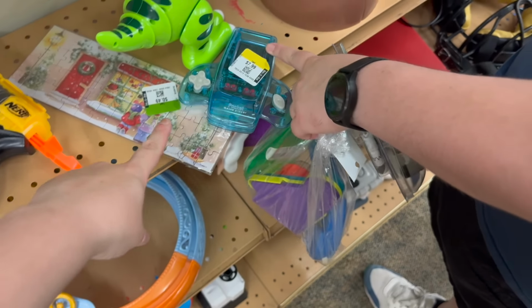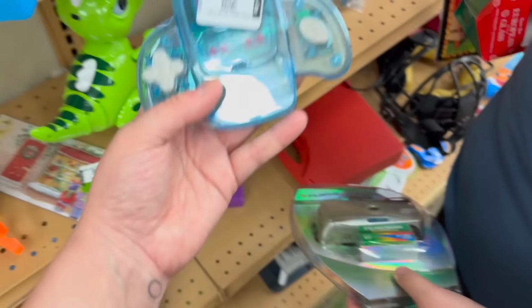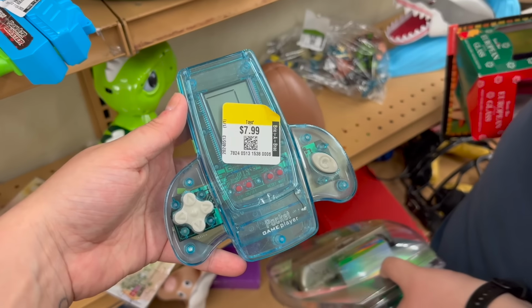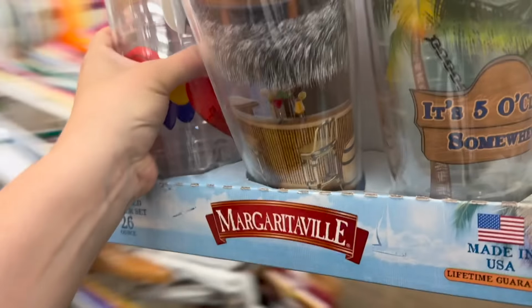Sorry. Can you see that? I keep reaching for it with a single finger. You've got your arms full. Here, it's a pocket game player. Oh, where is it from? Made in China. I don't know. Oh my god. Janine.